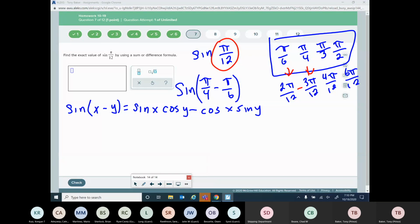So once we've got that, I'm just going to plug into that formula. So this is my sum and difference formula. So sine of x minus y is sine of x cosine y minus cosine of x sine of y.